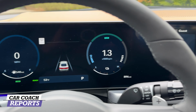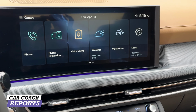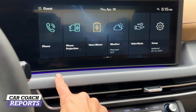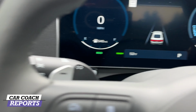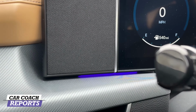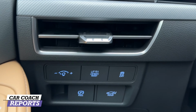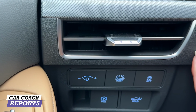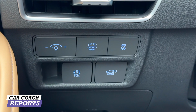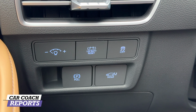The 2 12.3-inch display screens are curved toward the driver, as well as that ambient lighting. Just little details I love on this car, and you can change the color of the ambient lighting if you're not a fan of purple. It's just my personal favorite color. The interior details are soft touch, but they're still on the rough side. But considering this price point, you can't expect it to be that of a Genesis.